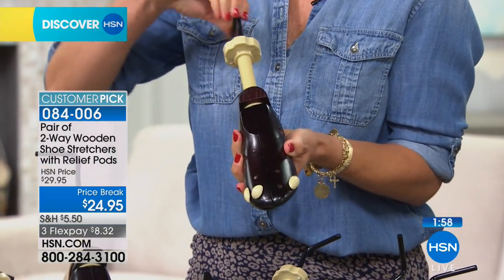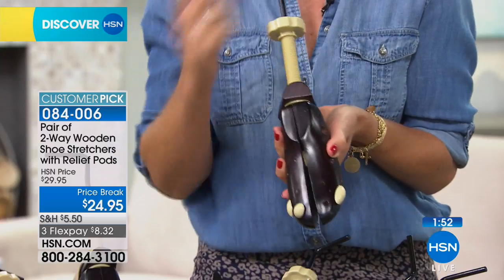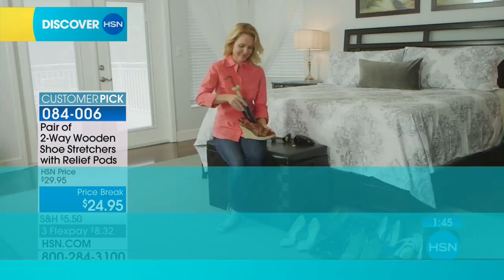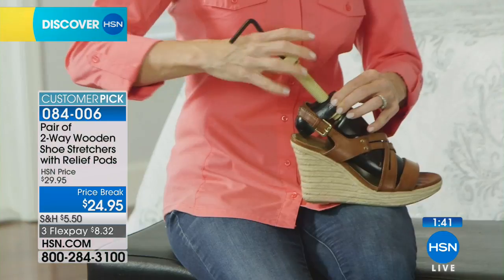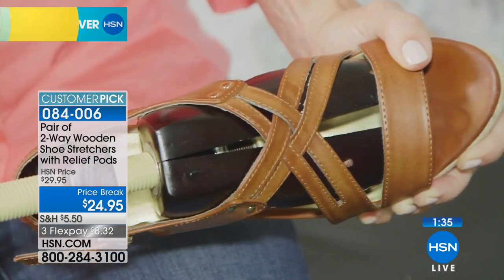You can either buy these or you can take Leslie's advice and go to the Yellow Pages under cobbler. Good luck. You're going to be like, oh, look, peach cobbler, apple cobbler. Where's the shoe cobbler? All right, you can do it yourself. And that's really one of the things HSN is all about, empowering you to fix things on your own. You already spent $175 on a pair of shoes. Now you're going to go spend $35 on having a cobbler stretch them when you can do it yourself.